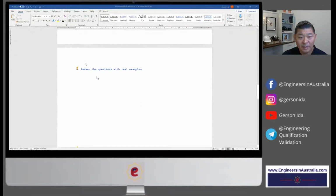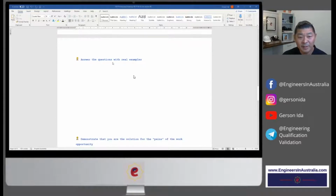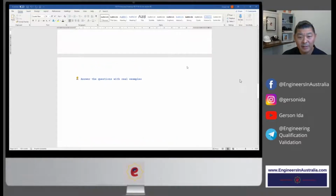And then the other hint is, when you are asked questions about the selection criteria or key competencies, answer the questions with real examples. They want to know, what have you done? What were the results that you've achieved? So that's certainly a very important point for you to understand.